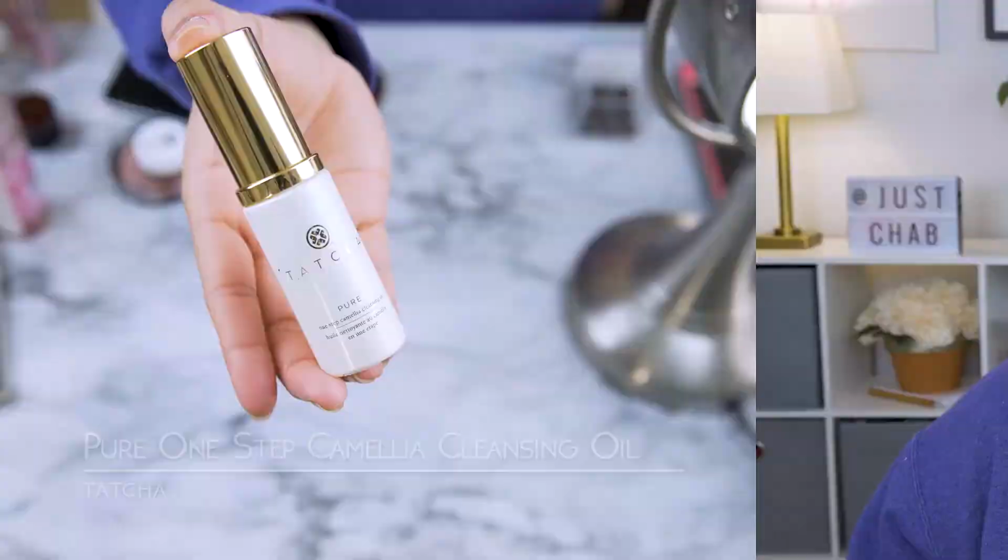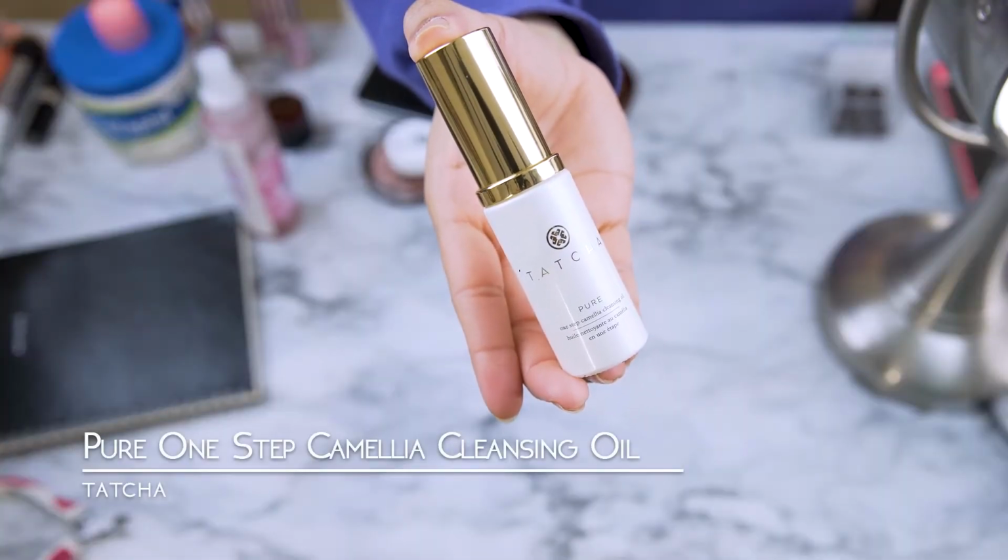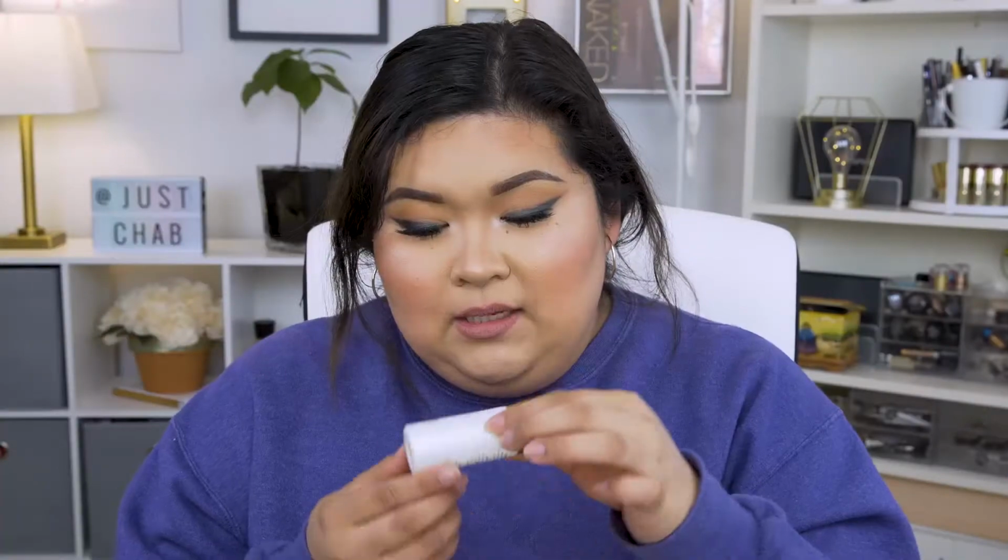I'm watching y'all. And last but certainly not least, we have the Touch Up Pure One Step Camellia Cleansing Oil right here. And this stuff I'm pretty much almost out of, I think. But I love this stuff. I use it all over my face. I use it on my lips. I use it on my eyes. I use it everywhere. I use this because it is so good. It's so kind to the skin. You just put it on and it takes off everything.